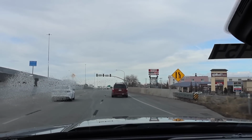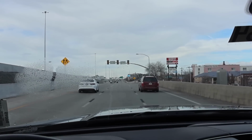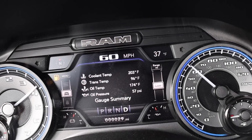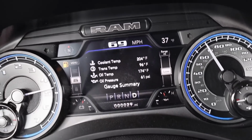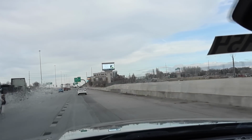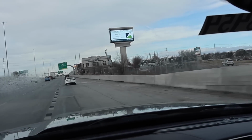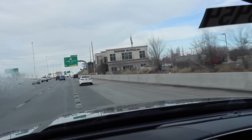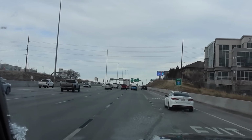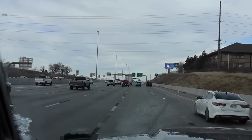I'm gonna show you guys a little bit of acceleration, and then we're pretty much gonna be back at the dealership in a little bit. All right, here we go. Yeah, this HEMI just picks up and goes. It's really good. There's no emission stuff that you have to deal with, no fuel filters. It's just a get up and go pickup.